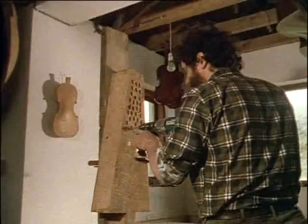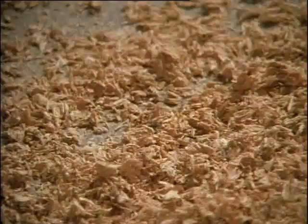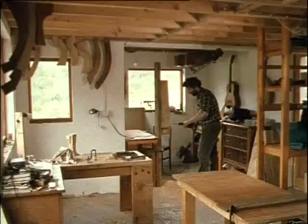Now is the time to do the rough hollowing of the box while the wood is still fresh cut and easier to work. The drying period will be quicker too, and unnecessary distortion and splitting will be avoided.